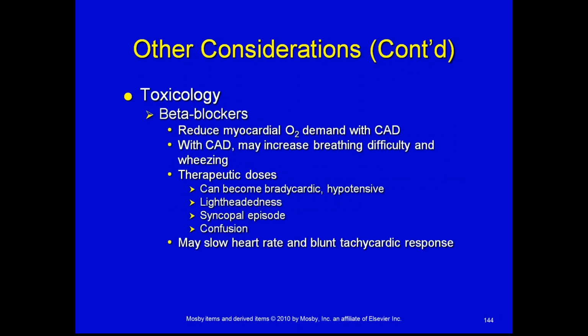If you give an elder patient the normal dose of beta blockers that we would give other patients, again, they may become toxic, and a toxic presentation of beta blocker overdose is bradycardia, hypotension, lightheadedness, syncope, confusion.